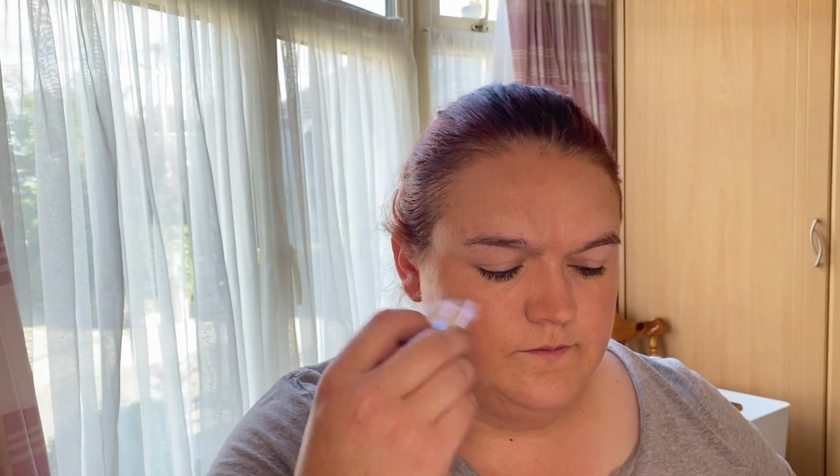Also, all Benefit blushes come with these, and I usually do use them, but for right now I'm not going to, because I don't want to. So I'm going to use the sculpting brush from Real Techniques. Oh yeah, and I'm using the Dandelion Twinkle highlight from Benefit. This is very glittery. If you don't like a glittery highlight, this is not for you. If you do, this one's awesome.